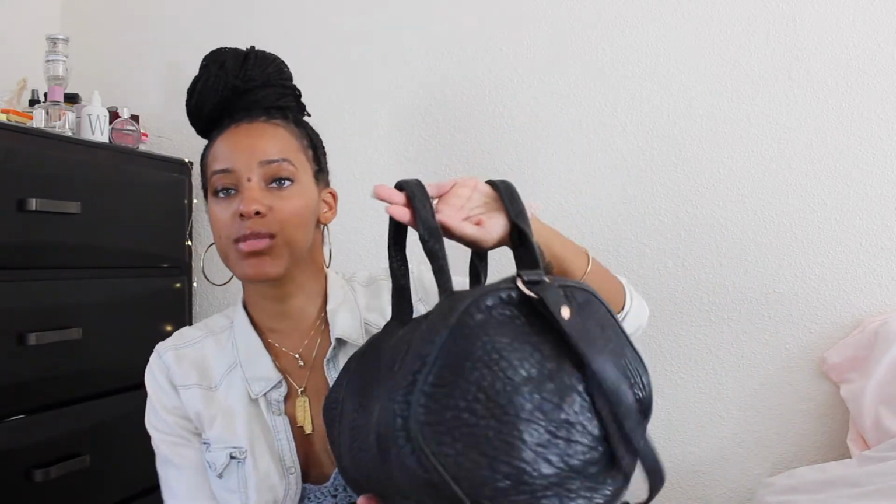I had it stuffed with old packaging paper, and that's just to keep the shape, because it will fold into itself. But I love this bag. It feels so soft. I really wanted it. It was one of those it bags back in the day. This is when I learned, do not buy an it bag unless you plan on recycling it and reselling it. So yeah, this was the Alexander Wang Rocco bag in rose gold.